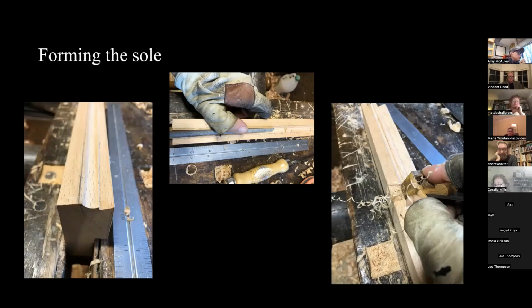So to form the sole, to make the bottom of the plane, I used all manner of tools. I just didn't have a lot of stuff. I don't have floats, they're too expensive. So I just use what I had on hand, from very small planes to files of all nature, some gouges. If it looked like it could work, I used it.